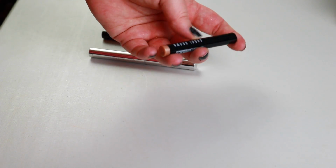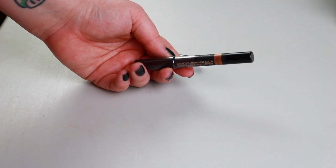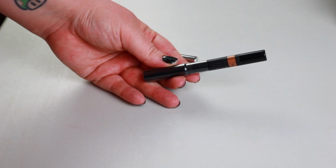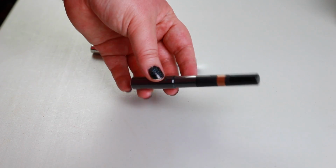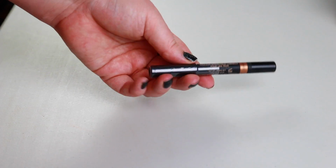So same goes for this Bobbi Brown one. Totally forgot that I even had this in my collection. I was actually supposed to give this to a coworker, but this I got in a BoxyCharm. This is from Nude Sticks. I don't really care about Nude Sticks as a company. I've never really found a lot of products that really work for me, so that's why I'm decluttering it.